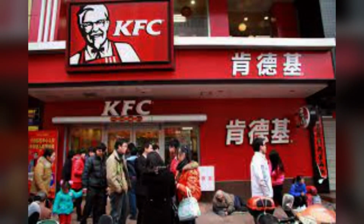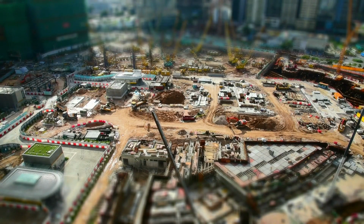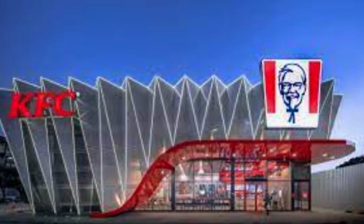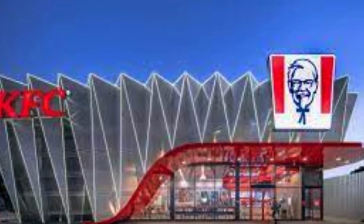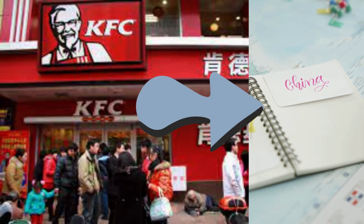The Chinese population loved it. So much so that in 1988, that Beijing location was one of the highest grossing locations in the company. So they continued to build. Now KFC has over 8,000 locations just in China alone, grossing billions in revenue per year. So, what do you call KFC in China?